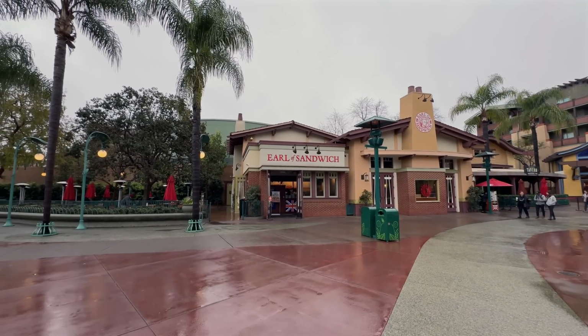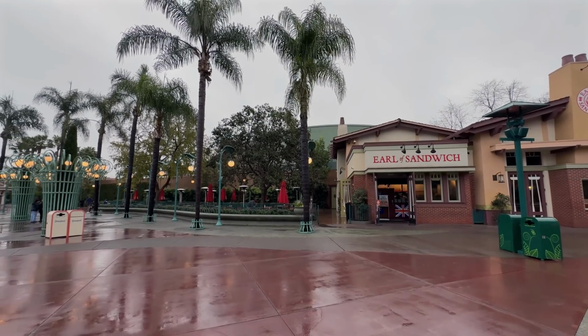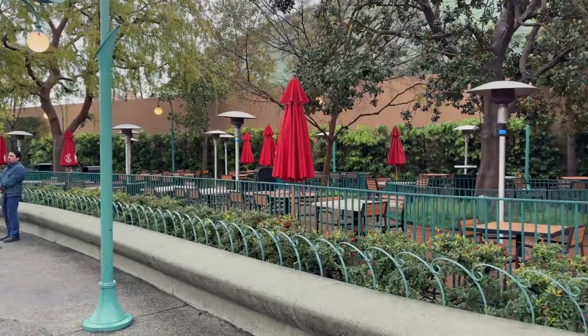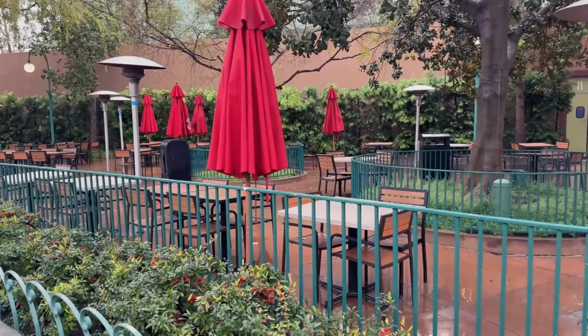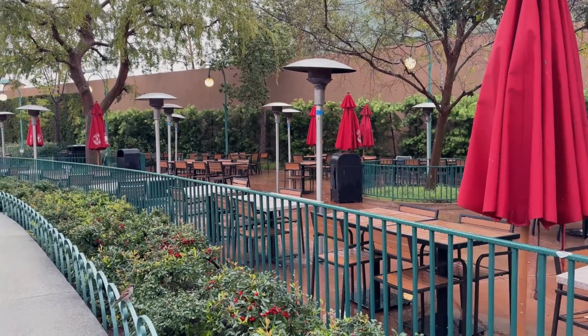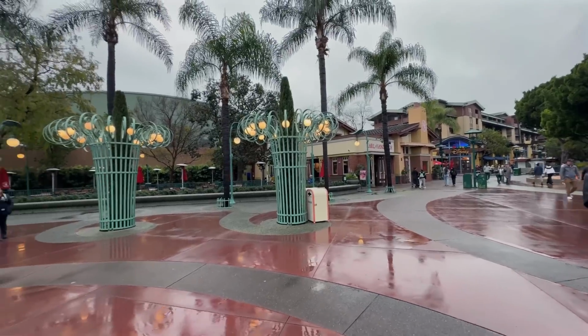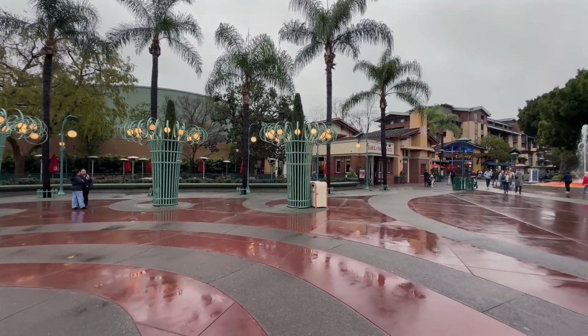All right, Earl's Sandwich. I'm just stopping here to note that there's no progress happening. This is where Porto's is going to go, but I don't expect anything to happen here with that Porto's building for some time. All we have is concept art, but I think they're going to want to get the new Earl's Sandwich a little further along before they start demoing the Earl's Sandwich down there at the entrance or the beginning of Downtown Disney. But yeah, that Porto's is going to expand that whole space.